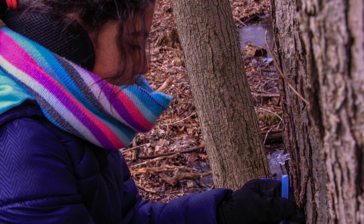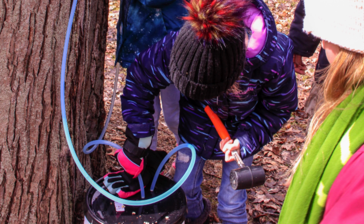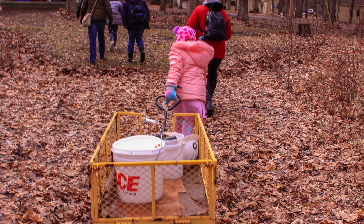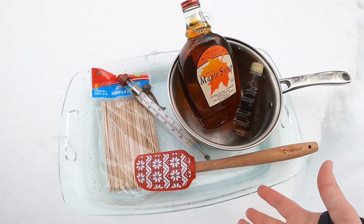Once the spile's in, then you'll connect the tube to the spile so that it starts draining. And it can be a little tough to get it in. Then, after that, you put the other side of the tube down into the bucket, and you make sure that that is hammered on good with the lid so it doesn't spill over, and then it just starts collecting the sap. Once the buckets are full, then girls or staff members will take them in, and then they'll start the process of boiling.